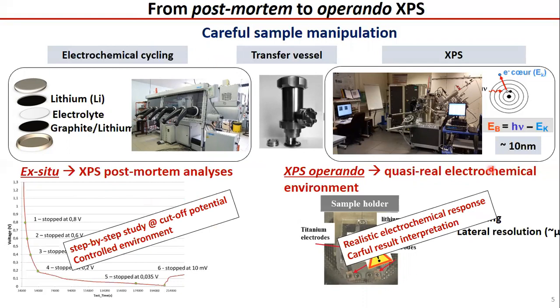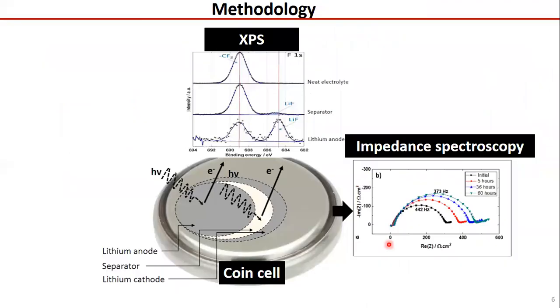In this presentation, we will make a comparison between a step-by-step study at different cutoff potentials in a controlled environment and the realistic electrochemical response using Operando XPS. This is the schema of what we would like to emphasize: how can we have both the chemical information from XPS and the electrochemical information from impedance spectroscopy.